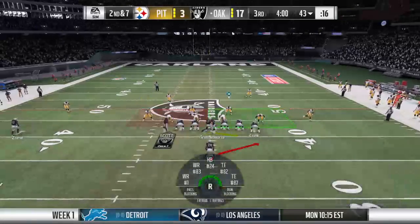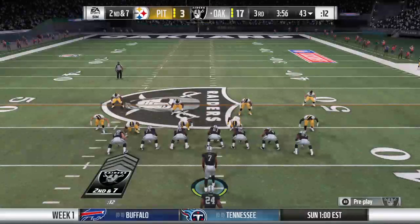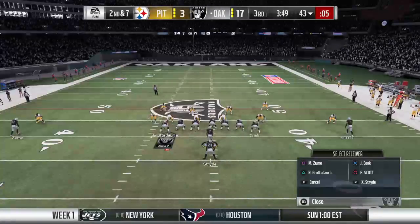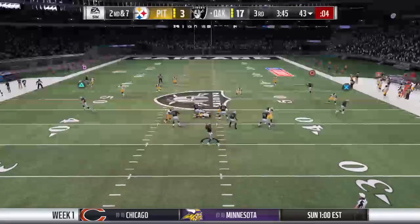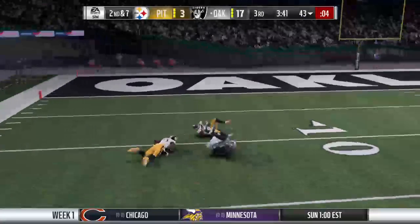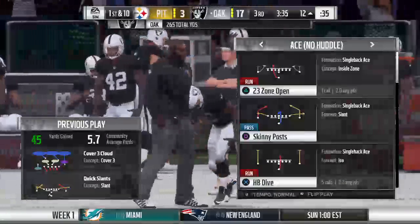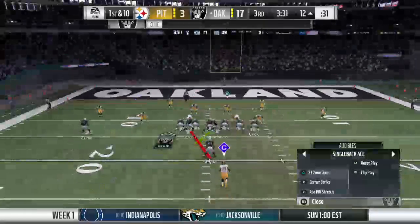And on the outside, they're playing press coverage. Out of the gun, they'll look to throw. He's going to loft one deep left side. This is caught inside the 15, and he takes it down deep into Pittsburgh territory. It's a big play there for Oakland. 45 yards.